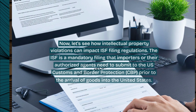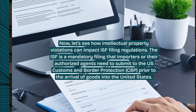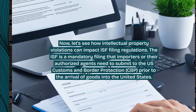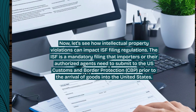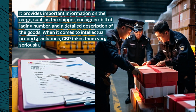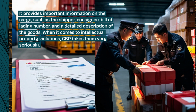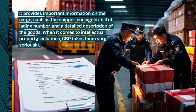Now, let's see how intellectual property violations can impact ISF filing regulations. The ISF is a mandatory filing that importers or their authorized agents need to submit to the U.S. Customs and Border Protection (CBP) prior to the arrival of goods into the United States. It provides important information on the cargo, such as the shipper, consignee, bill of lading number, and a detailed description of the goods. When it comes to intellectual property violations, CBP takes them very seriously.